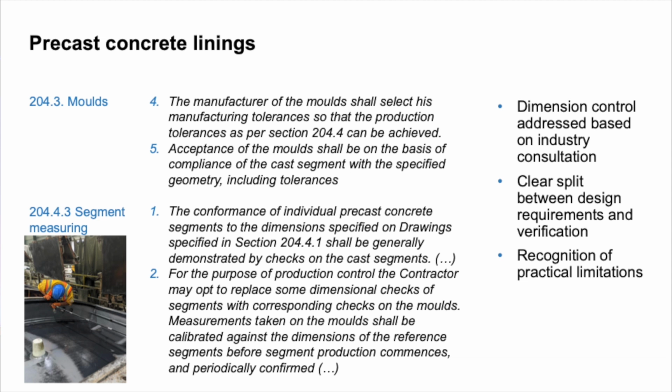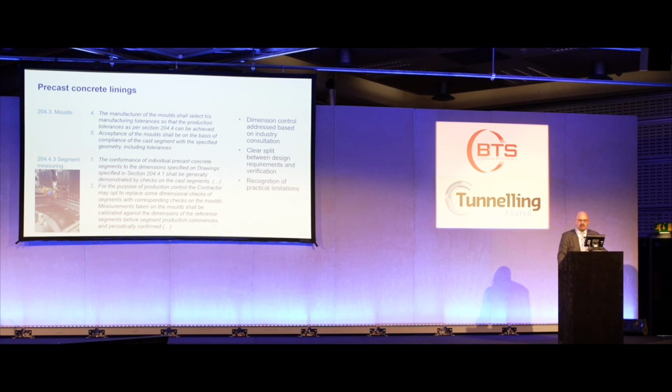We have delivered on this aspect, and we have also integrated more clauses which basically clarify how production control can be undertaken.